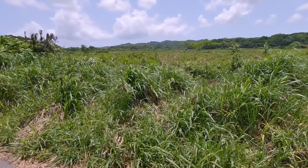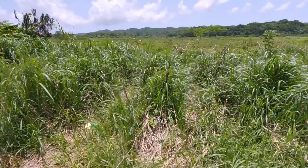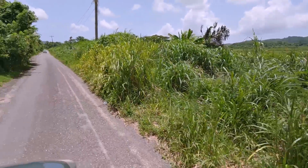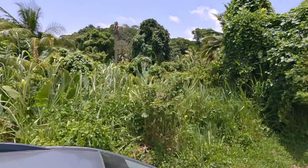Let's see the cattle over there. Big cattle over there in that farming area. This is a very fertile valley here. You know? Very fertile because there's a lot of water, the Plantain Garden River. Yeah, the Plantain Garden River.